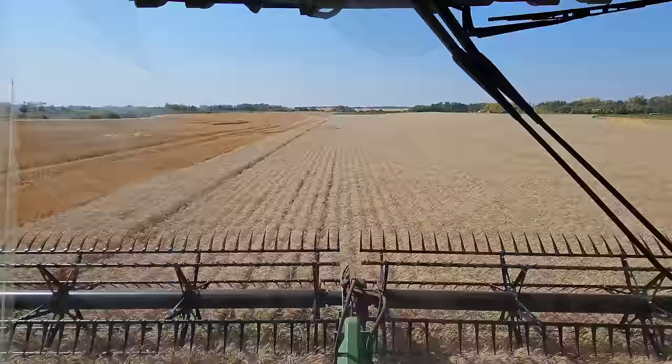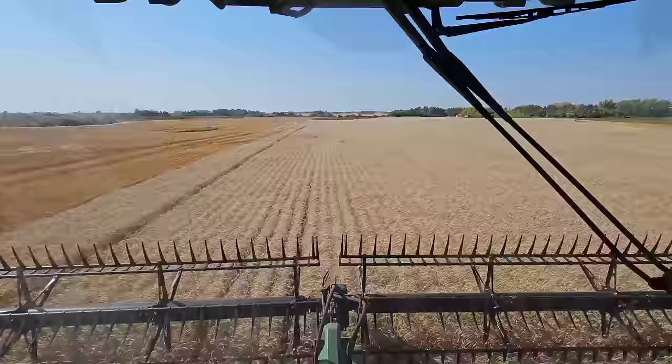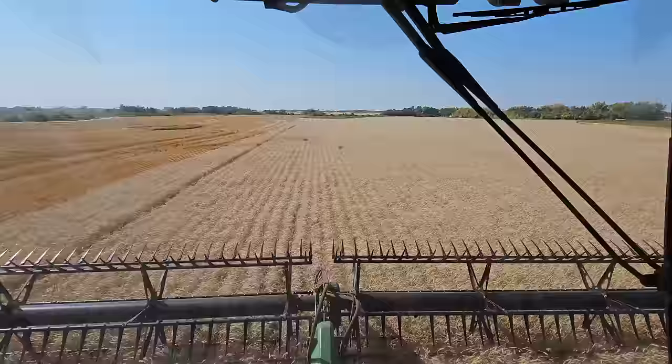Brutal. All right, guys, it's still September 18th. We have finished the lentils. Praise the good Lord, we finished the lentils. That was a long drag. Holy cow. 3 combines, 2 days to do 1 quarter of lentils. Wow. Let's just not do that again this year.